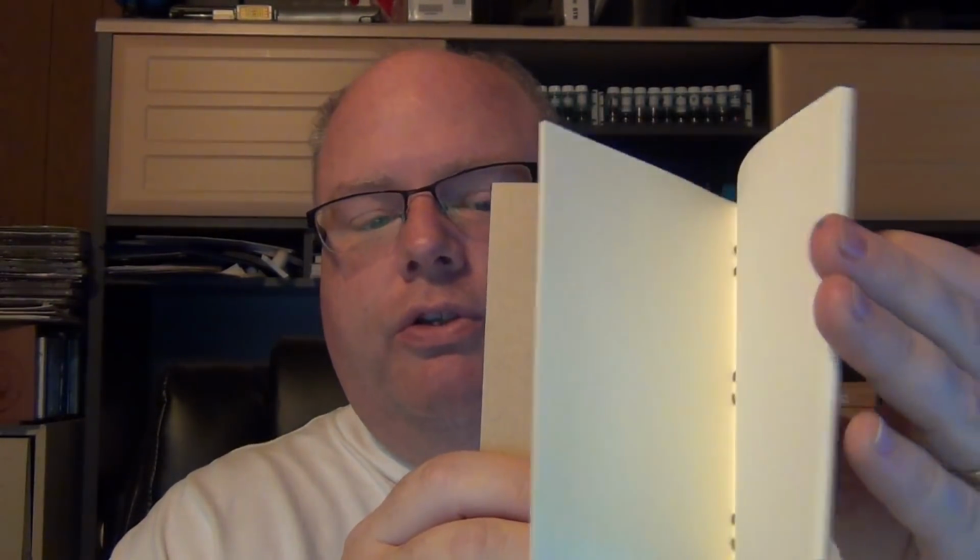Along with the deal came, like I said, a bottle of ink, and this is good because this is one I did not have, a color that was not yet in my collection. And one of the other things that he included was a notebook like this, which is similar to Field Notes. You know, it's about the same size.